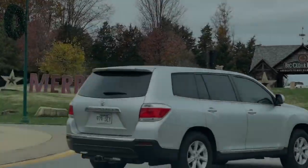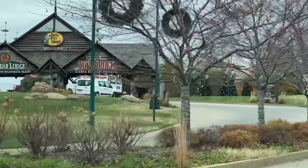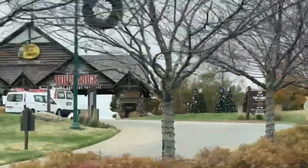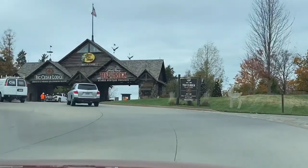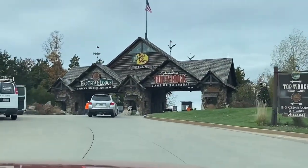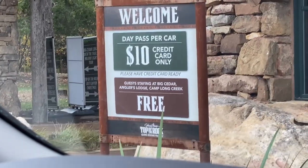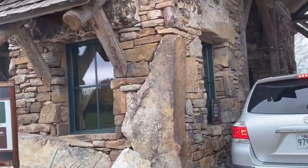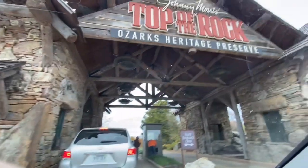Going to Top of the Rock. Check it out. They've got their Christmas displays up here. I don't know. We'll have to ask. It's $10 for parking when you come in. It's the prettiest parking garage entrance I've ever seen.